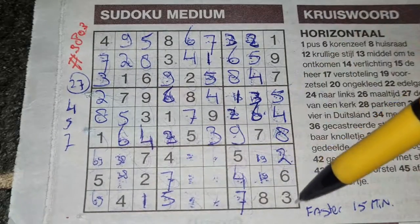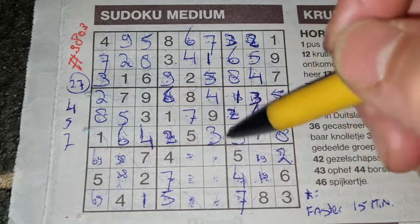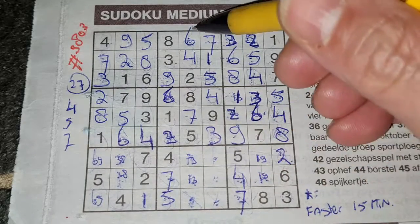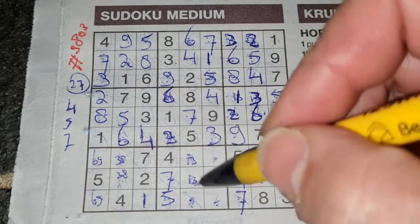We have a 1 and a 3 in the last row. So no 1 and a 3 in this box. The 1 and a 3 goes in those two boxes as a pair. 1 and 3 in the middle column. So 1 box left for the middle column for the number 9.